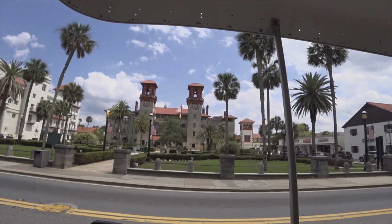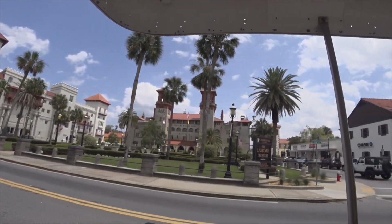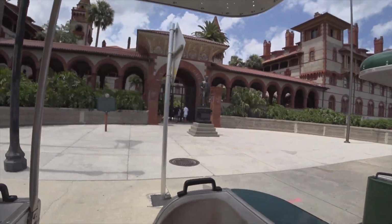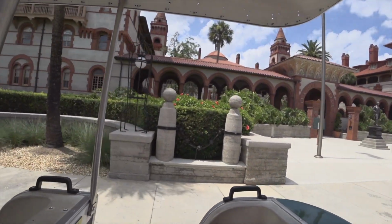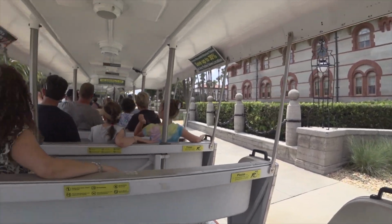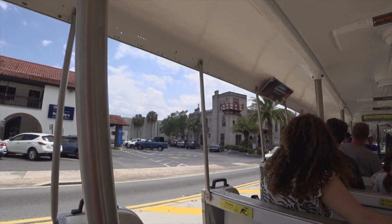Henry Flagler charged $9,000 for a hotel visit. Today, that would be the equivalent of $300,000 for a hotel. That's a lot of money. Henry Flagler was inspired to build his hotels out of poured concrete and brick by our Villa Zorayda.